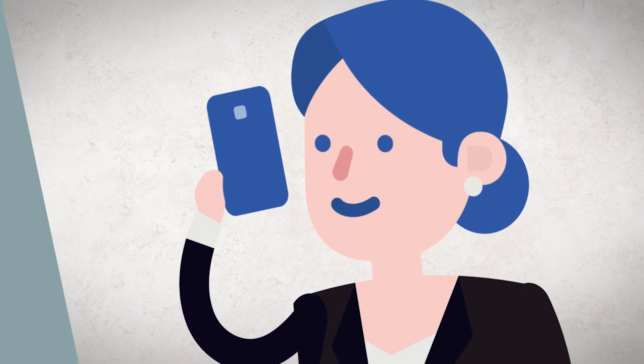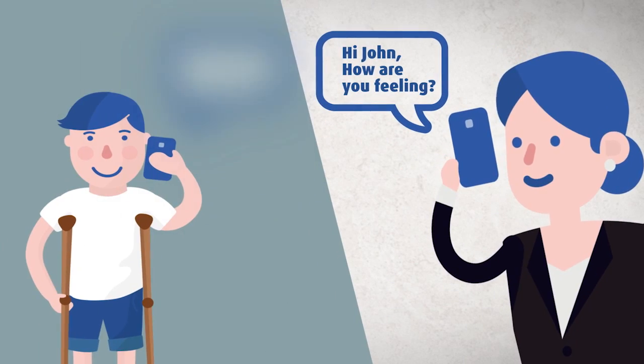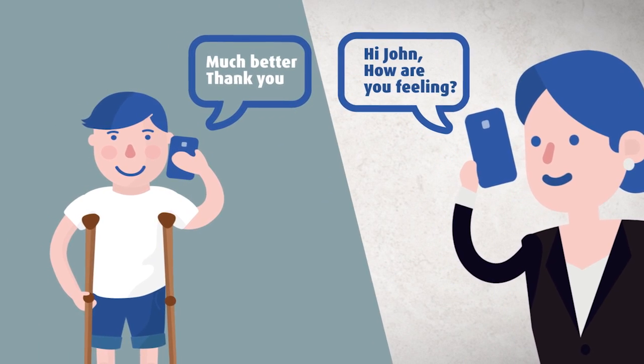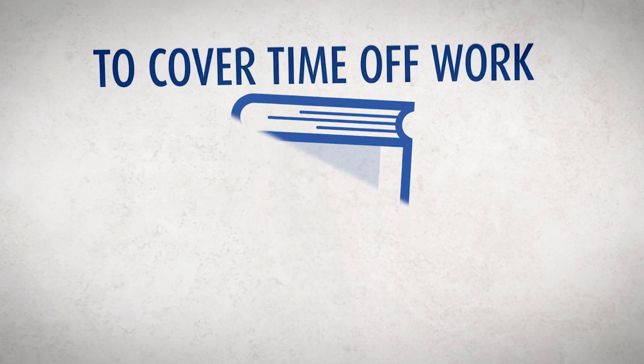Plan for your staff members' return to work. Stay in touch and communicate regularly with your staff member. Place your injured or ill staff member on appropriate leave to cover time off work while waiting for a decision to be made.